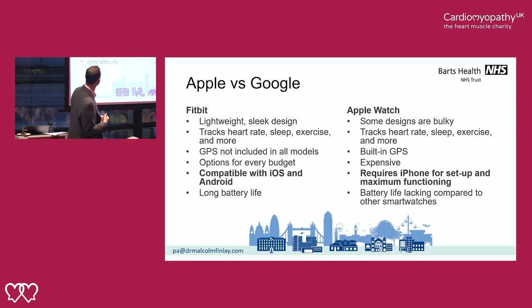So I thought it was useful to do a very quick comparison, Apple versus Google, the Fitbit versus the Apple Watch. I think this was written more by a tech consumer than a doctor. Apple has their one design, but Fitbit has a huge range of different designs. They are all really good ECGs. They all track all the vital measurements. If geolocation, GPS, is important to you, the Apple Watch has that, but not all the other ones do.